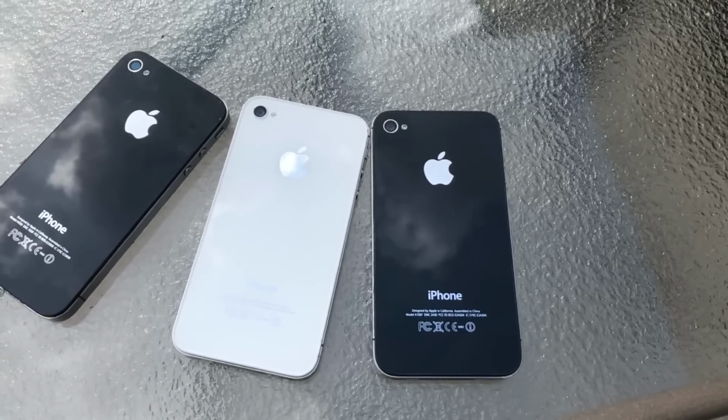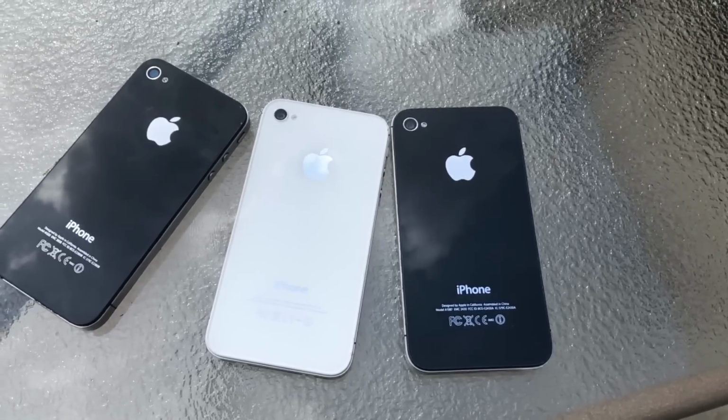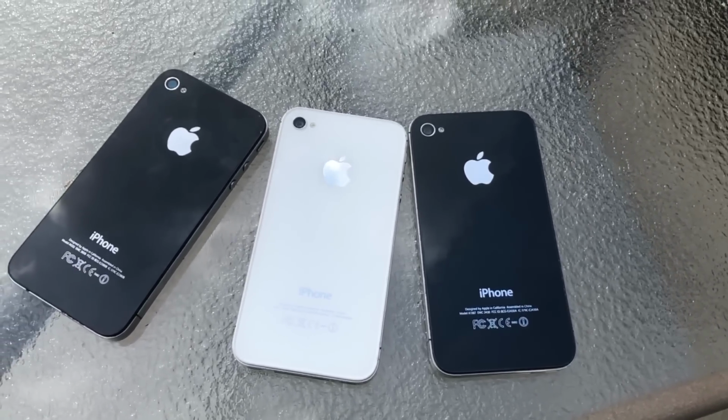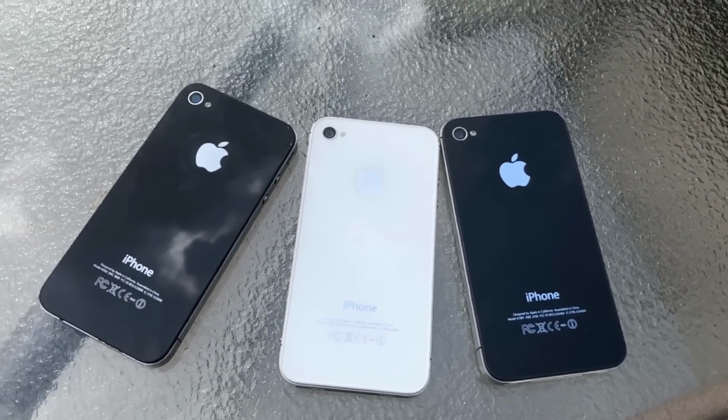Naturally, when you try to do anything a little bit more intensive that's internet-based or whatever, it actually kind of falls behind, and only 512 megabytes of RAM is not doing it any favors. Still, it feels so much better than the iPhone 4S on iOS 9.